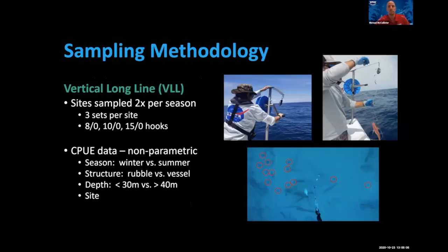Two methodologies were employed for this study. We used a combination of vertical longline sampling, which allowed us to sample sites twice per season using methods that are employed by the NOAA CMAP program to assess the fish communities on the artificial reefs.